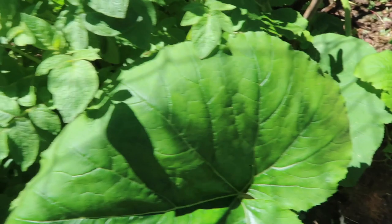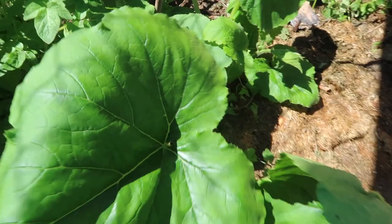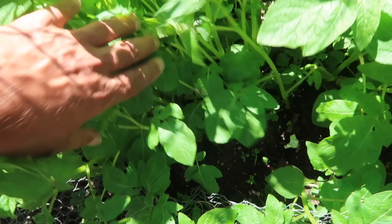But check this out. This is a pumpkin plant, look. It's enjoyed that rain. Isn't it beautiful? Next to that, we got some of that Māori piripiri riwai. It's already taken off after that rain.